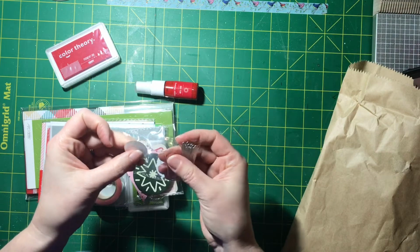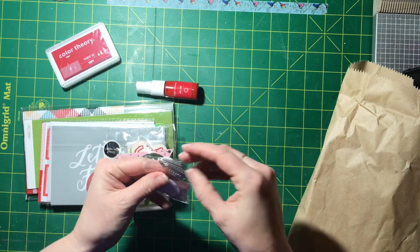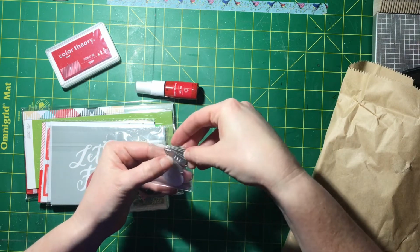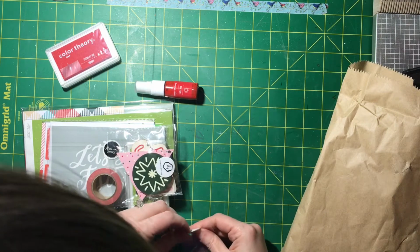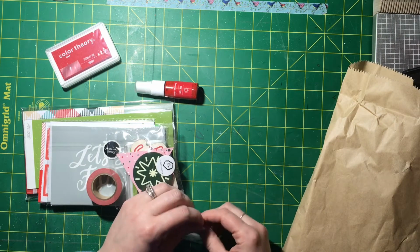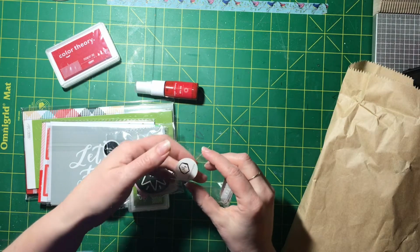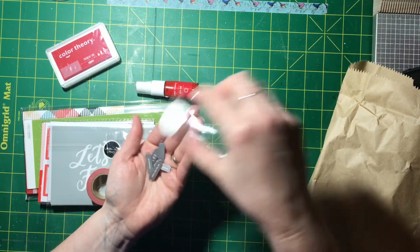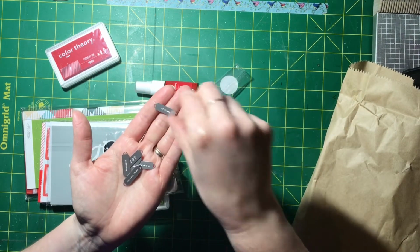What are these? Are these like little metal... oh my gosh, these are so cute. You put them on like string. Okay, I gotta get them out. So I don't know, are these people that design for Studio Calico? They must be. I'm horrible, you guys. I just don't know about this stuff. Oh, these are so cute.